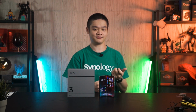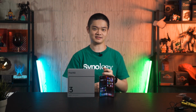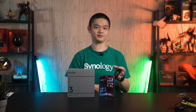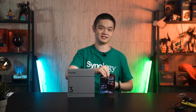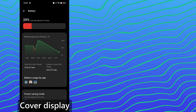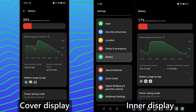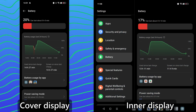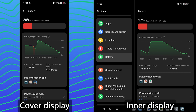Now, how's the battery life of this OPPO Find N3 then? It comes with a combined battery capacity of 4805 mAh, and we did a total of 2 tests. One for the cover display only, and then another one for the inner display. So for the cover display, we can get about 14.5 hours, which is really good. But the inner display only lasts for about 11 hours. So if you want to mix and match between the 2 screens, then it might be able to last you throughout 1 full day of usage.